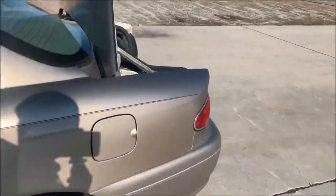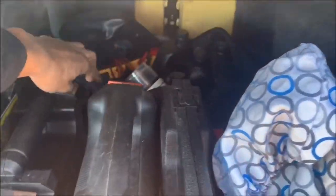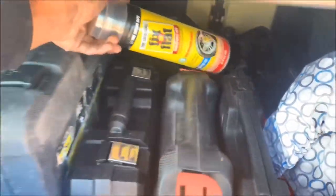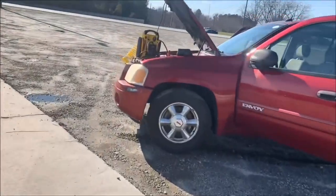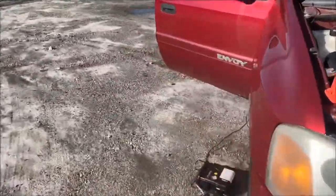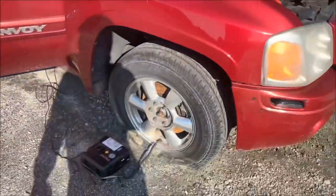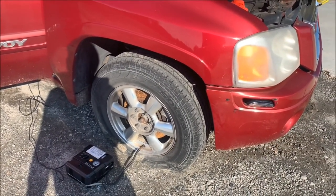But let's see, I might actually have some Fix-a-Flat in here, y'all. Y'all know I keep everything in this bad boy, man. So I'll probably throw a little bit of this in there real quick. Make sure we good. I don't know. We're gonna see though. If not, your boy gonna be having to get to work.